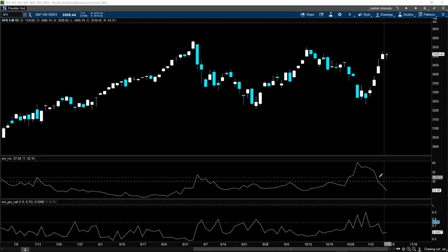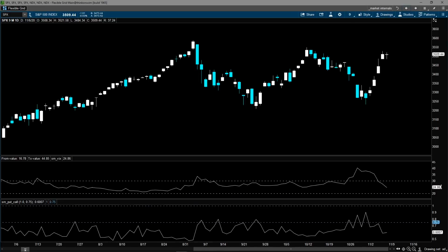Starting with the VIX, we saw it came back down into the neutral zone between the 20 and the 30 level, after it had elevated up to the 40 level in the prior week, and it closed the week at 24.86. On the put-call ratio, we saw it came back down from an elevated level, up above the 0.9 area, to under 0.75. It ended the week at 0.6. So these two sentiment indicators are telling us the market participants are not fearful and they are not overly greedy but are bullish.